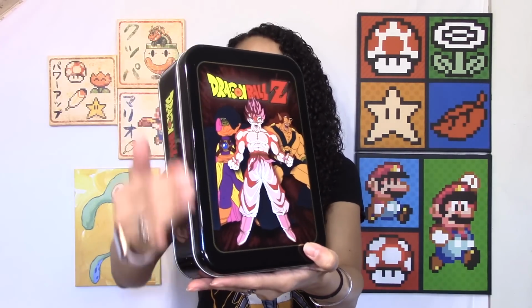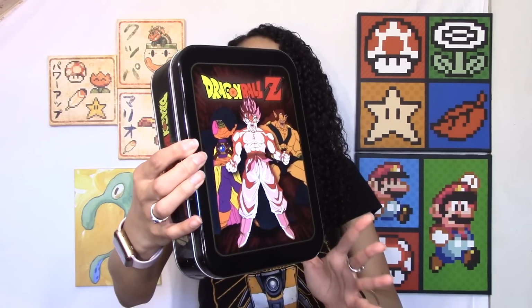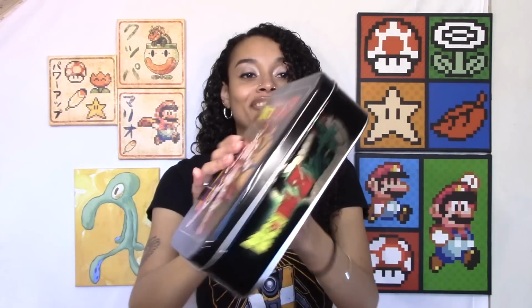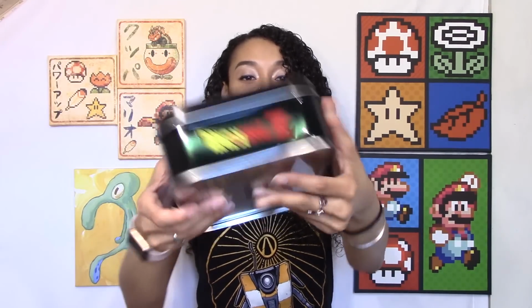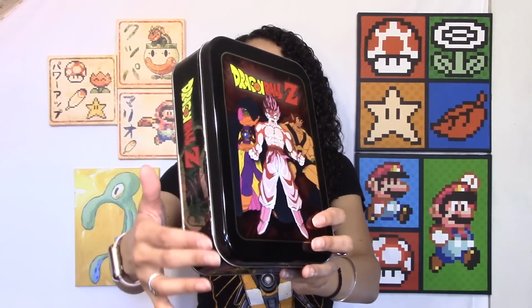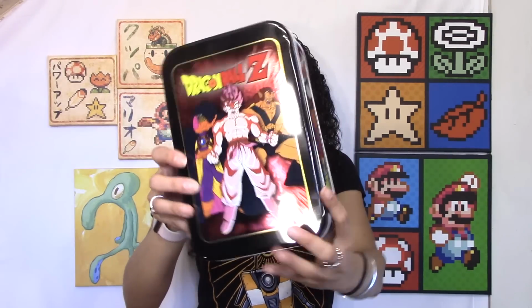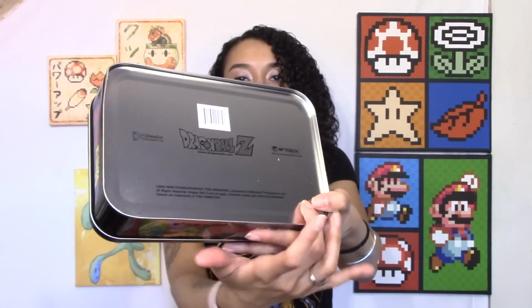I love tins. At holiday time, I absolutely love winter and Christmas themed tins. I just love tins, and this is just so cool. It's really shiny, and just the contrast of colors, the black, and then on the side we've got Shenron and that really cool green, and the front with all the red. Here's a look at the back of it. But let's go ahead and finally open this up.